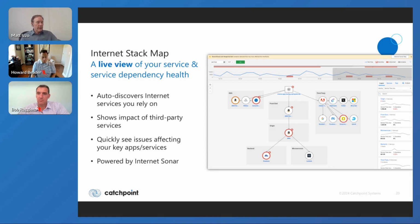Okay, Internet Stack Map. This is something that we're really excited about. This is now, as of the release on Monday, GA, generally available. So if you think about this, Internet Sonar provides you with a view of outages across the internet that affect your services. Stack Map is kind of the flip side of that coin. Stack Map shows you that live view of the health of your digital service and the health of the third-party services or even internal services that you depend on.